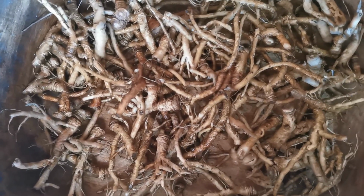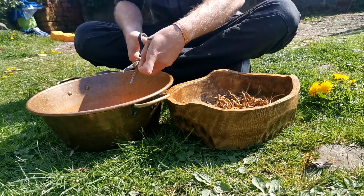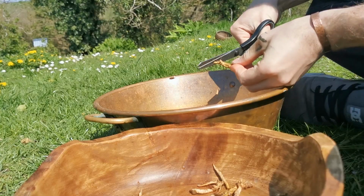He's actually got a set of legs, arms and a head. But anyway, I'm done. Not the most fun. Don't plan on doing it again anytime soon. So what I'm going to do now is I'm going to take a pair of scissors and cut them down into smaller pieces. When I roast them, the more surface area, the quicker they're going to dry. If I leave them whole, it's going to take a hell of a lot longer.